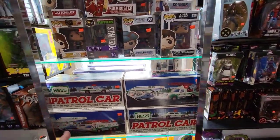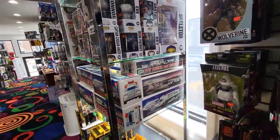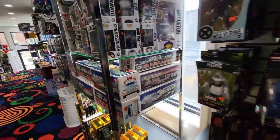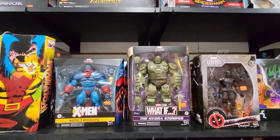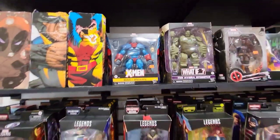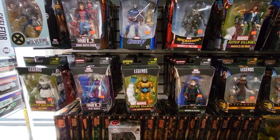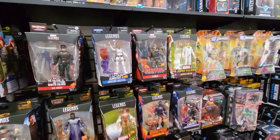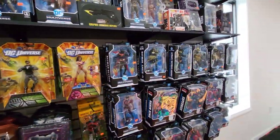Patrol car, fire trucks, all that stuff. So if you have someone who's into vehicles and they collect trucks, not necessarily a Hess fan, but they like this, like they actually light up and they make noises and all that. So those are neat. We got the big What If Hydra Stomper and the Apocalypse, those came in. And then we got the Villain Wave in of the Marvel Legends. Just kind of do a slow walk so you guys can see what we have here. And again, we get new boxes in pretty much every day.